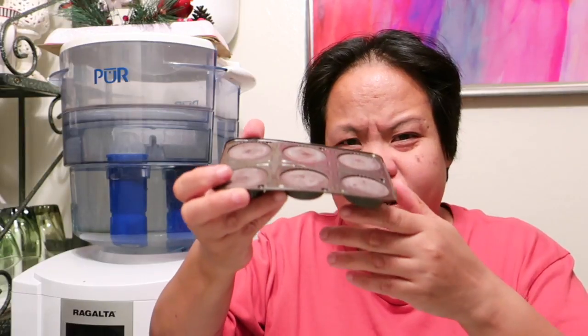When you open the package, it has these containers. It's pretty cool. It preserves the product itself, the shape of the product. You can see there's some bloom on it, but it's okay to eat. It's harmless.